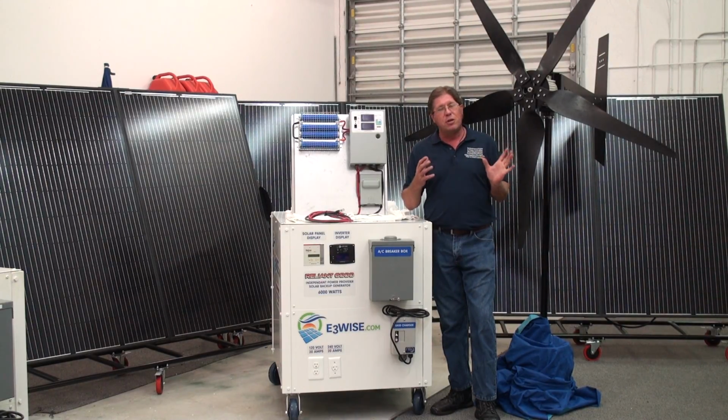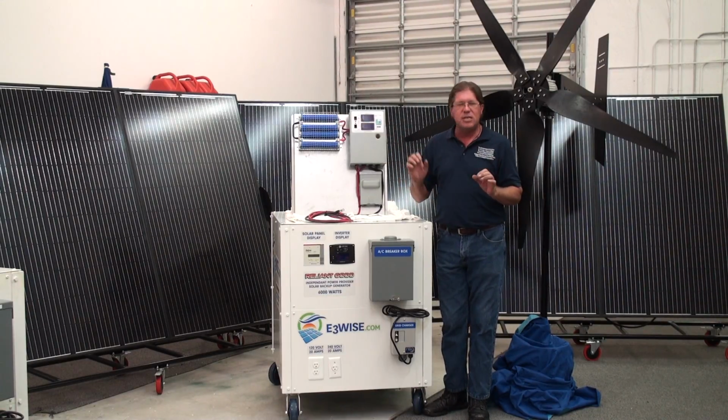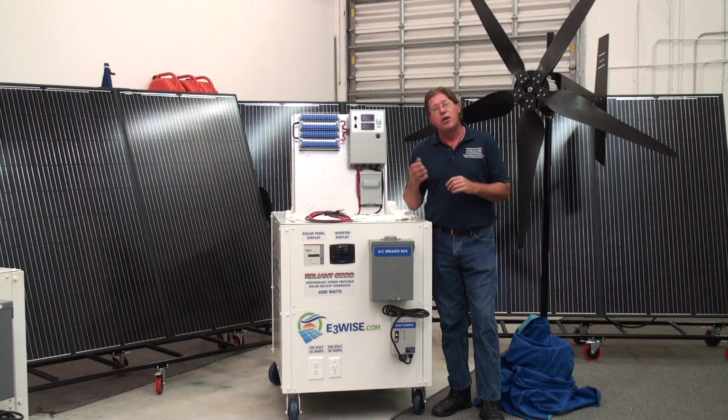Now, we have sold a lot of these units in places like Texas, Kansas, the Midwest. And the reason is because it gives people the ability to have a system that doesn't need as many solar panels to generate even more electricity. It also gives them the ability to go ahead and be able to generate, as I've said, at night.